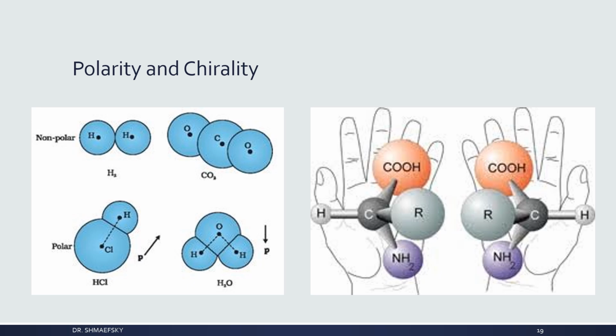And then we have things that are called polar, and that means they have an electrical charge of some type on one part of the atom, or the molecule, or another. So we're going to get into this a little later, because we're going to learn that things that are polar act in the body differently than things that are nonpolar.